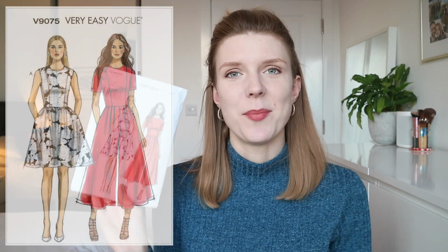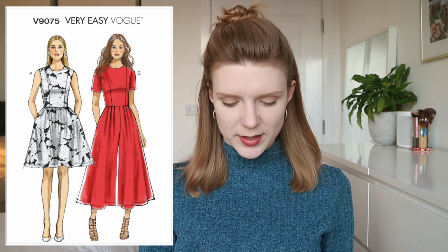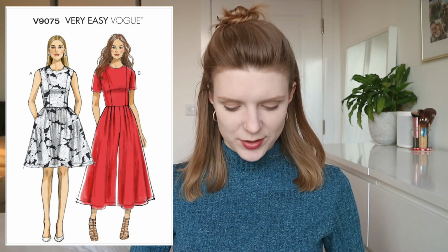But I think what I've decided is I'm going to use the Vogue V8772, is it? No. Let me check. I've checked, it's neither of the numbers I just said, it's the V9075. I'll put a picture in so you can see better, but basically it's got some princess seams that come from the shoulder down the front of the bodice. There's a version that has little sleeves, and then it's got a gathered skirt on it.